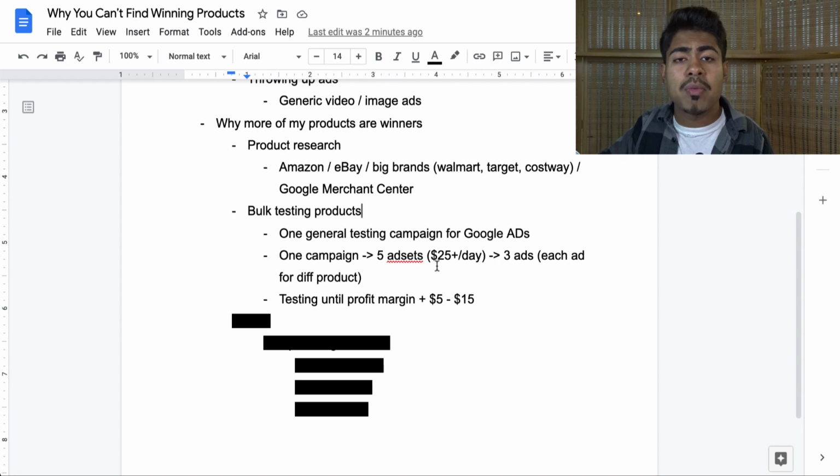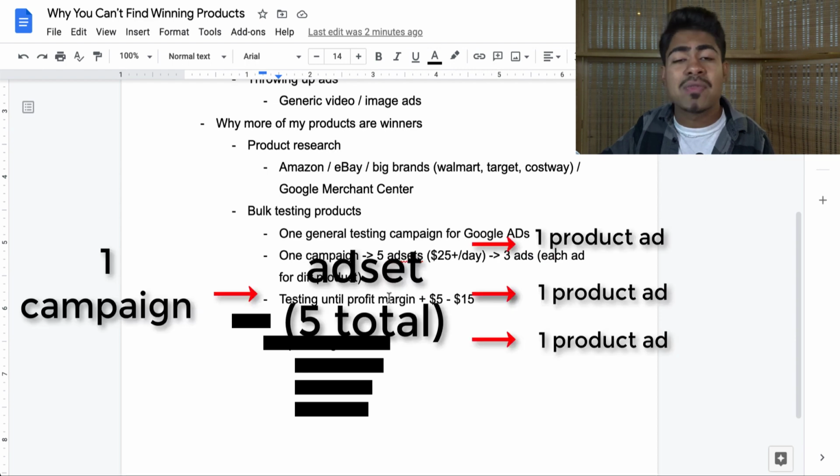Each ad set should be running at about $25 a day or more, because we're going to be testing multiple different products within that ad set. Now, I like to normally give about $10 per product, so this would be $30 per ad set, simply because I have 3 ads within each ad set, and each ad is for a different product.